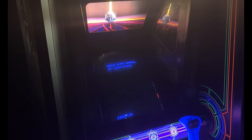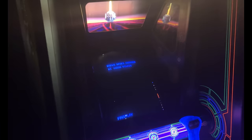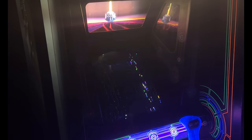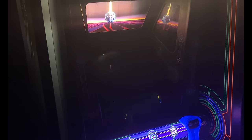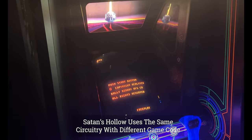I'm gonna hold down the start button. And let go. Okay, now we can go down and pick Satan's Hollow, which I have never played before in my life. Well, there it is.